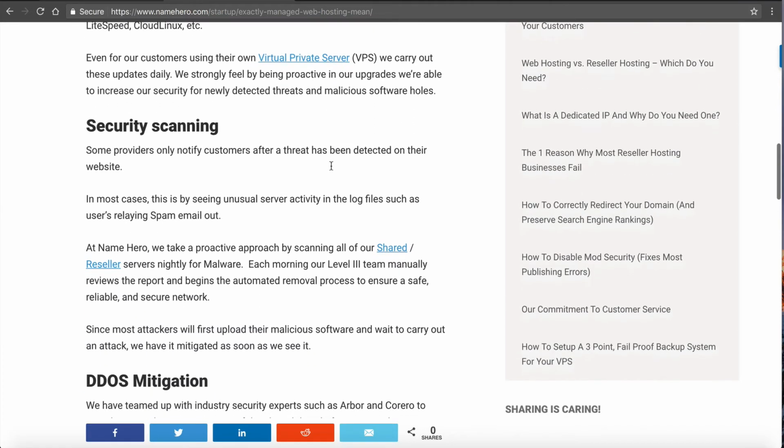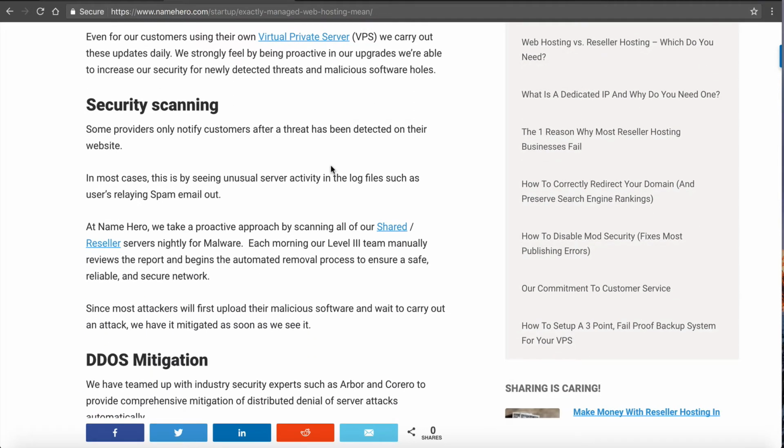Next is our security scanning. A lot of other providers out there, and I hear this from customers coming into NameHero, they don't realize they had a problem on their website until spam starts getting sent out from their account. Then their hosting provider will suspend them and say, we suspended you for sending out spam. Well, the user's like, I wasn't sending out spam. How did it get there?